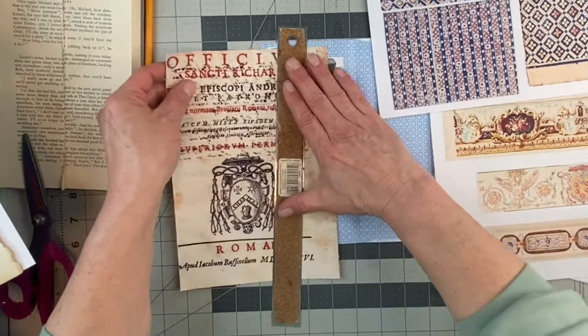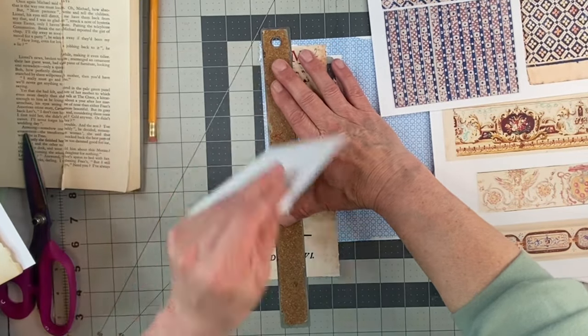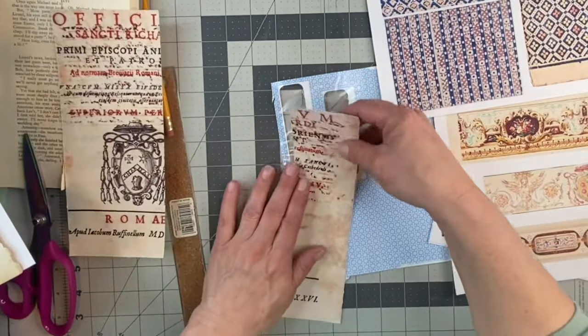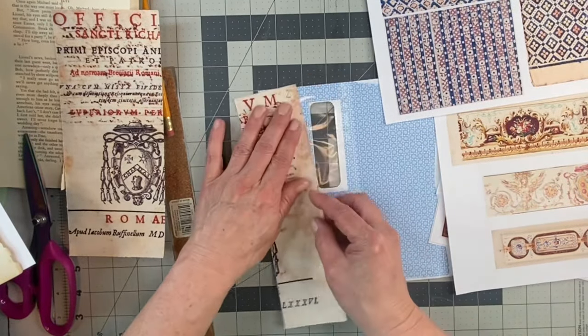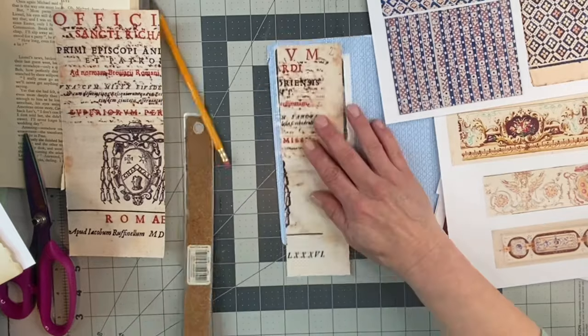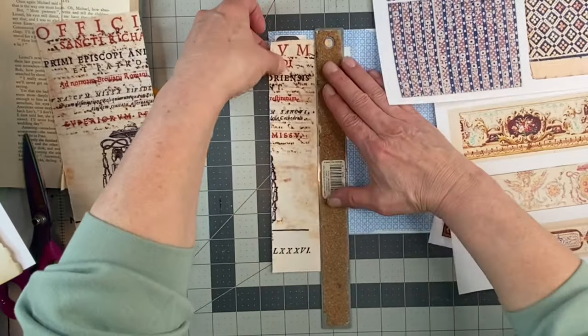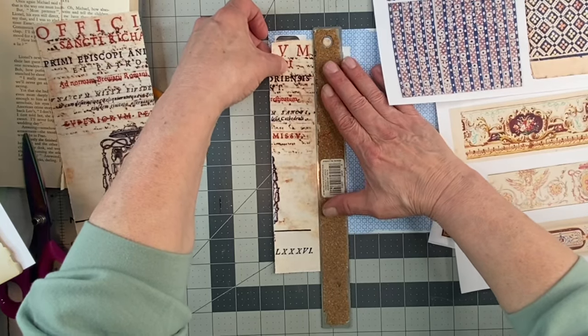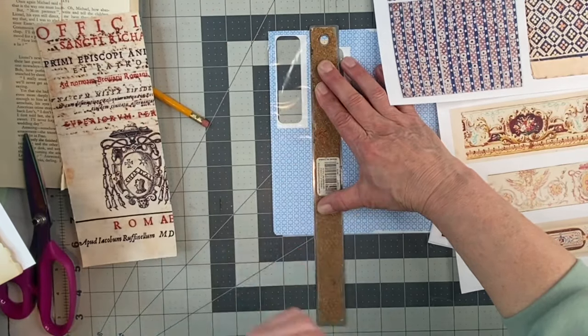And sometimes I do straight edges on the envelopes, and sometimes I do rips. So it all depends on what I'm in the mood for when I'm creating it. You can do either or. You can do all straight. You can do all rips. You can do whatever you want.